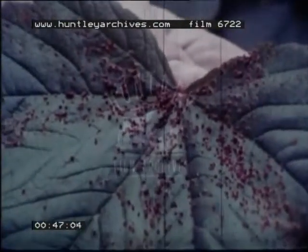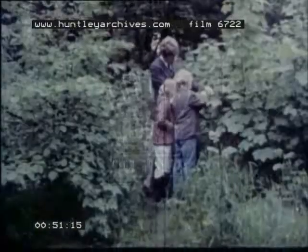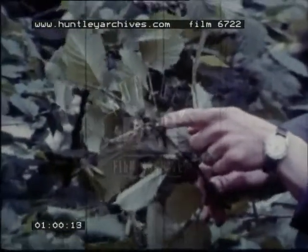I wonder what those red spots are. Let's look at another kind of tree. Its leaves are quite a different shape. This is a nut tree. The hazelnuts are starting to grow. Soon they will be big enough to eat.